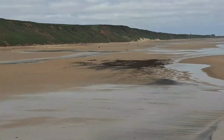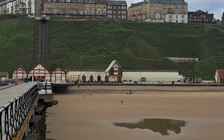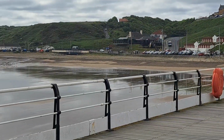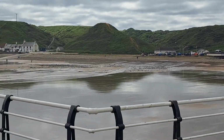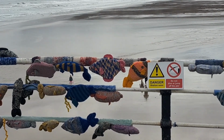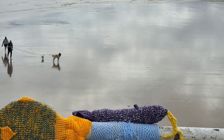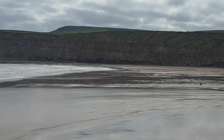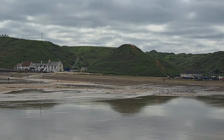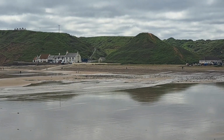Around there. It's up at the town, the pier, funicular railway where I've just come down. That's the start of the walk up that way. At the end of the pier, there's kind of knitted fish on the end of the pier here. Look across the beach, and right across there's the Cleveland Way path. Just walk round the beach and get to there and we'll get headed off proper.